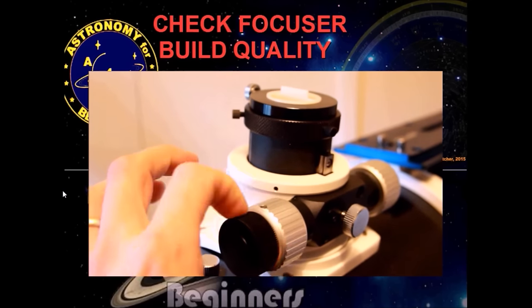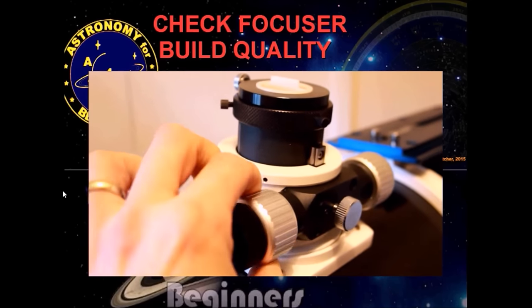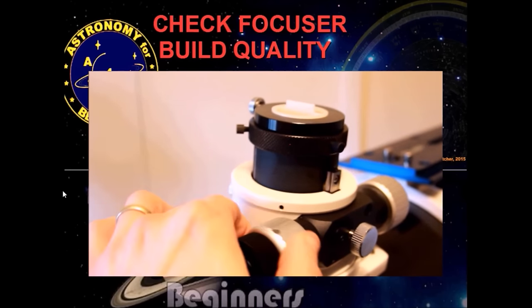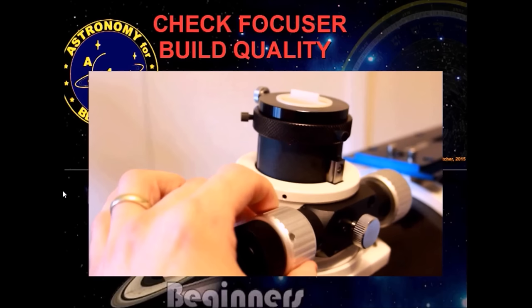Also check to see if it has a 10-to-1 focuser. Check the movement on there. Again, it should be nice and smooth, with no free play at all on the actual drive itself. And also just check the clamping bolts.